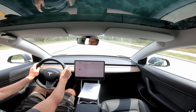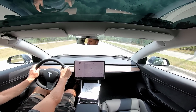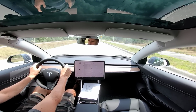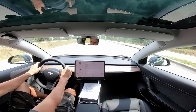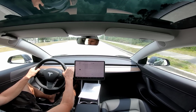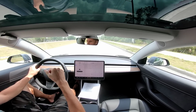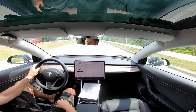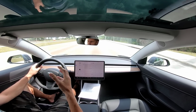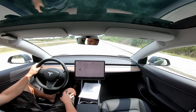Okay, so I had a lot of notes here because I've had a lot of thoughts and a lot of experiences since taking ownership of my Model 3 a little bit more than a week ago. I've messed around with the Autopilot. I've used it a decent amount, especially during my commute going to work. We'll put it on right now. Okay, right now Autopilot is engaged, and it's done pretty well. Even in situations where there's a lot of rush hour traffic, it seems to handle that pretty well.